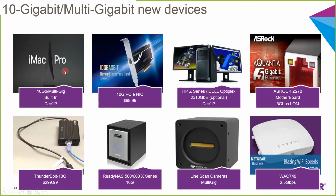Apple announced it last December and is already shipping this iMac Pro. It's a desktop computer that comes with 10 gigabit and NBASE-T, so 5-speed networking. You can have 10 gig, 5 gig, 2.5 gig, 1 gig and 100, same as our switches. It's not a server, it's not storage, it's a desktop computer with 10 gig multi-gig built in, because they realized that 1 gigabit per second is already a bottleneck. So they wanted to unlock the potential of this iMac Pro, and they added this 10 gig multi-gig port on it.